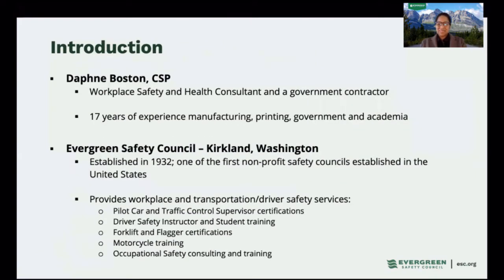So I'm Daphne. It's great to be here with you all at the conference today talking about studio and shop safety. I am a freelance safety and health consultant for the Evergreen Safety Council, and I also work full-time as a government contractor. And I have about 17 years of experience in workplace safety and health. Most of my experience has been in the manufacturing and printing industries. However, most recently, my experience has been in government and in academia.